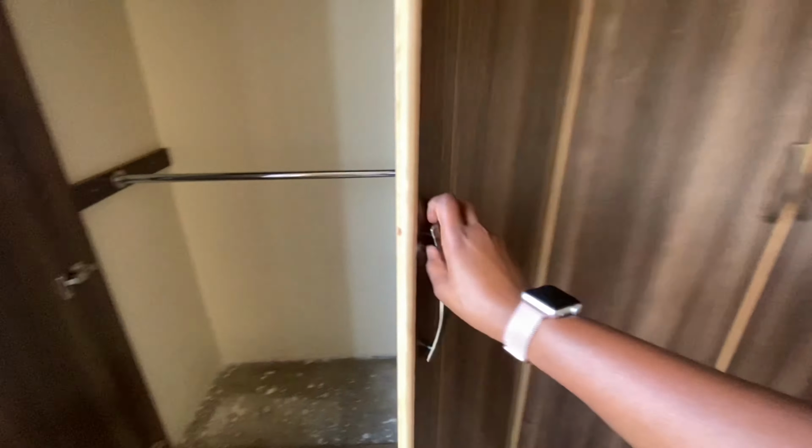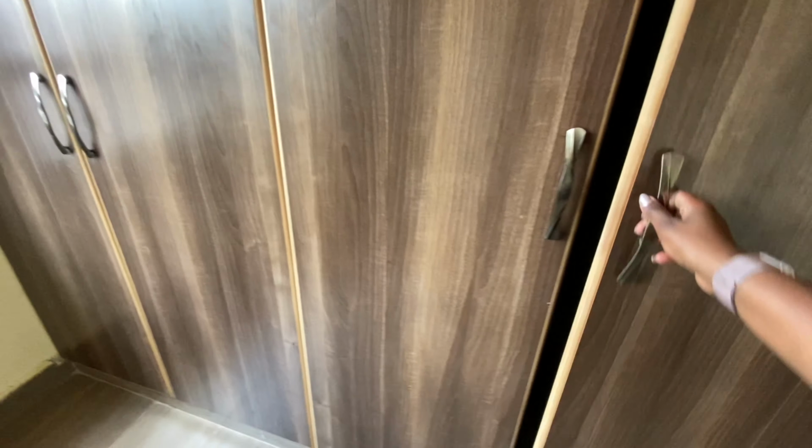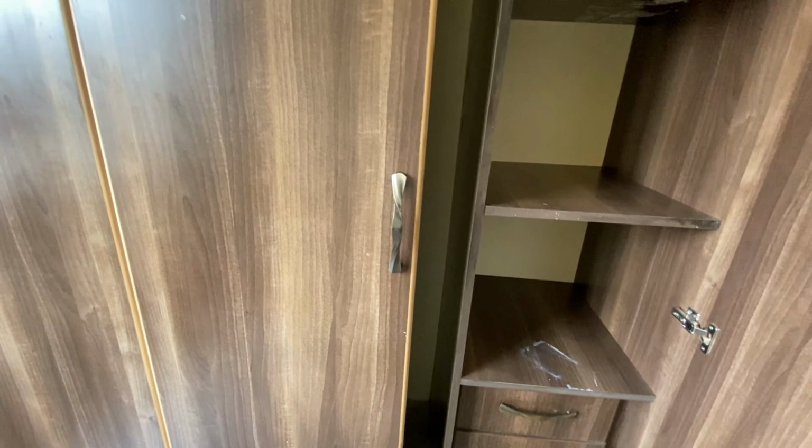Bedrooms are quite spacious, very well lit, enough storage places. I actually love the finishing in this house, in the rooms, and I love the handles. I don't know if you guys can see, that's really cool. I love the fact that the wardrobes have been partitioned, whereby you can put your stuff and organize your stuff really well.